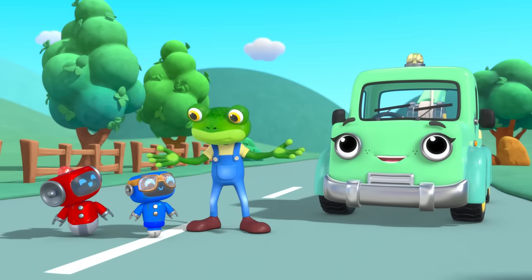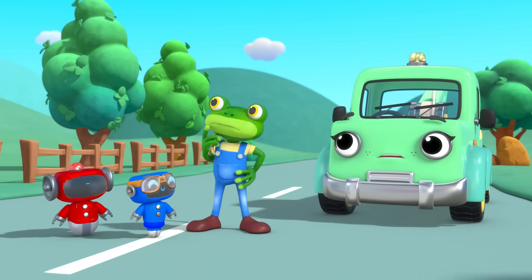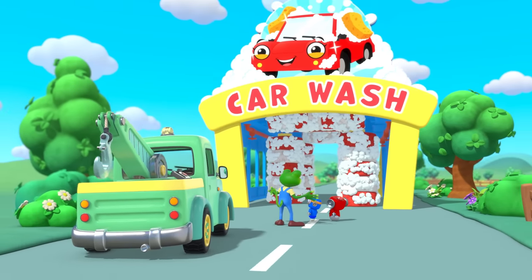Bosh, we stopped the runaway car wash. But how are we going to get this back to the garage?